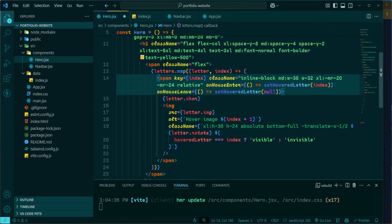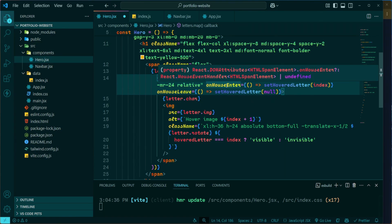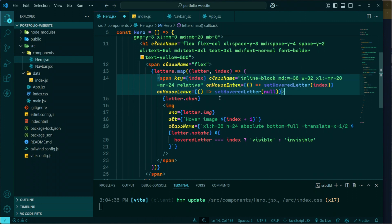So the first event, onMouseEnter event, fires when the mouse pointer enters the element. When the mouse enters an element, we update the state with the index of the hovered letter. In this case, we will know which letter is currently hovered. Next, we have onMouseLeave event. When the user moves their mouse away from the letter, onMouseLeave fires. It calls setHoveredLetter function, resetting the state to null, meaning no letter is currently hovered. Let's go to the browser.